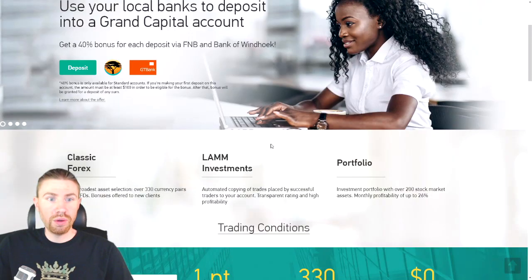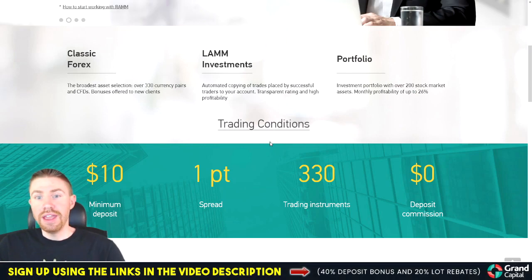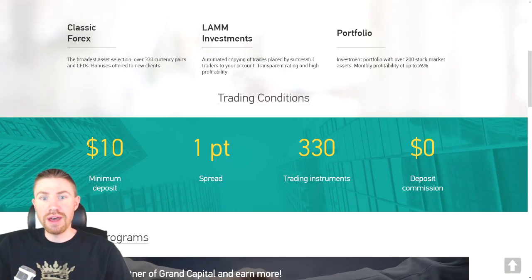If we just scroll down on the main page of their website, by the way, I will have all the links down below, including all the bonus offers that Grand Capital has. All those links are in the video description. For their starting accounts, the minimum deposit is $10, and they have over 330 different trading instruments that we can trade. So it's very diversified. You can trade many things: currencies, metals, many stocks, and different CFDs.